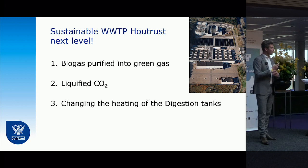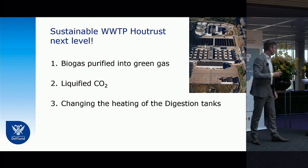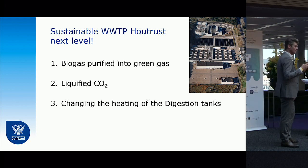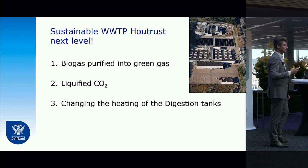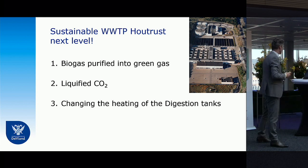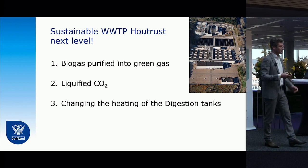So, thinking of wastewater treatment plant Houtrust, we did three things. First, the biogas purification to green gas. Then to liquefy the CO2, so we can reuse the CO2 instead of pushing it into the air. And last, we changed the heating of the digestion tanks.